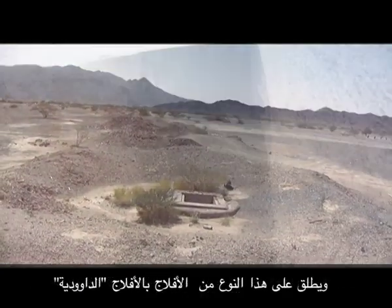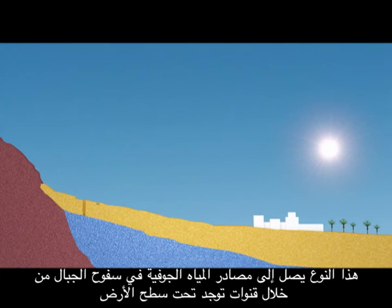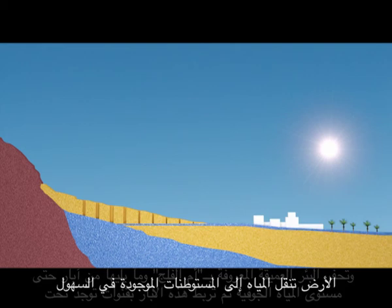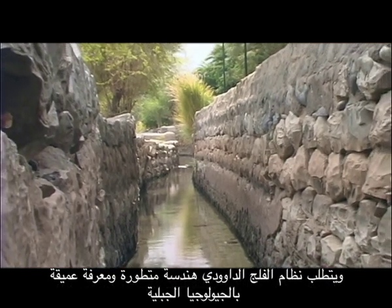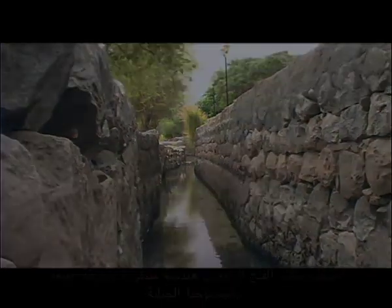This falaj is what is termed a Dawoodi type, which taps into underground water sources at the foot of mountains through underground channels. Deep mother wells are sunk to tap into the source of water, and this is then conveyed to settlements on the plains through underground channels. The Dawoodi falaj system requires sophisticated engineering and knowledge of the mountain geology.